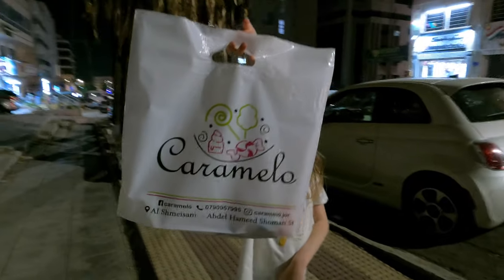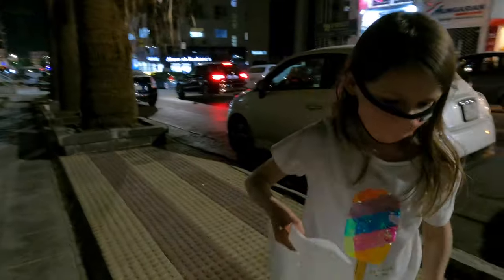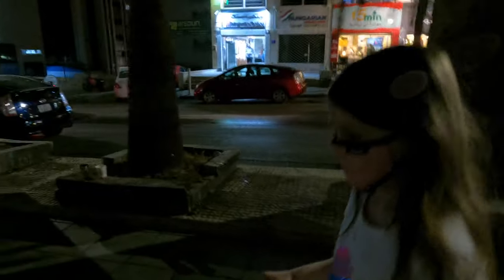So we got some chocolates, did we, Holly? Yeah. We got two Kinder Eggs, and some other treats. Matthew got two things and I got two things. Okay. And now where are we going? We're going back to our room. Okay.